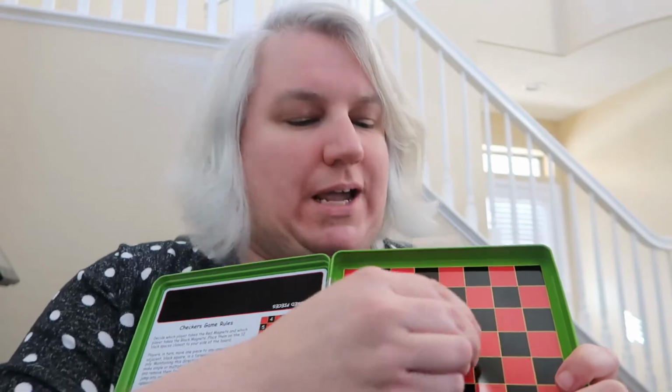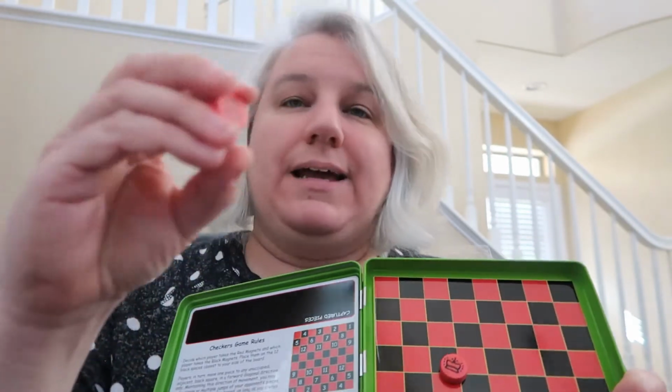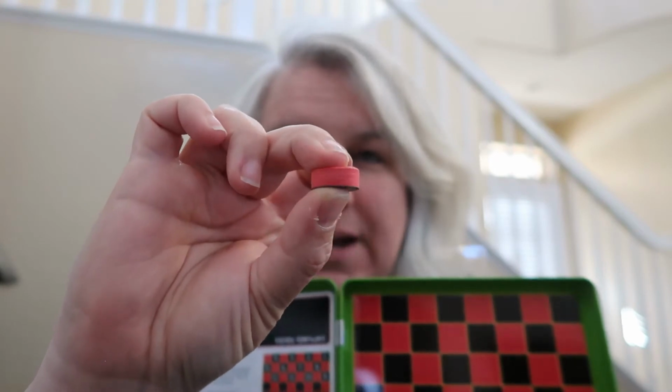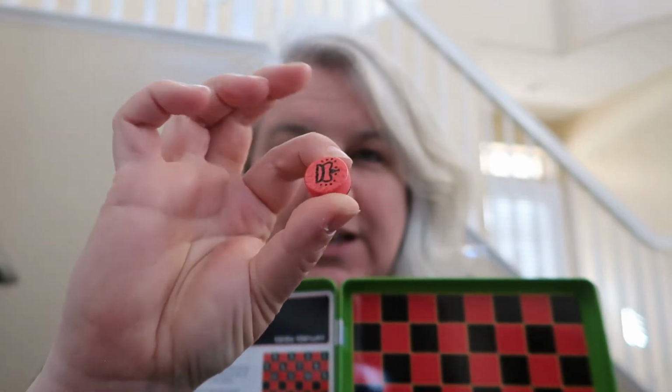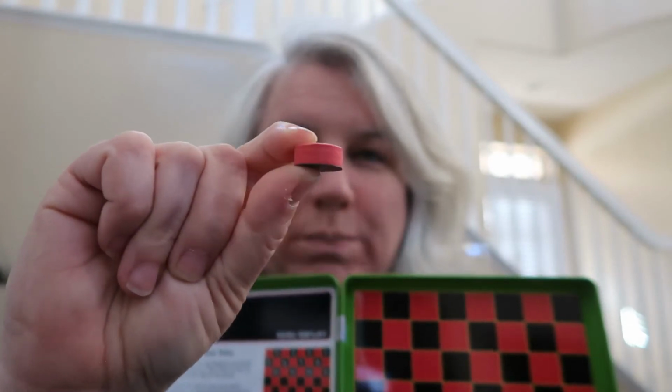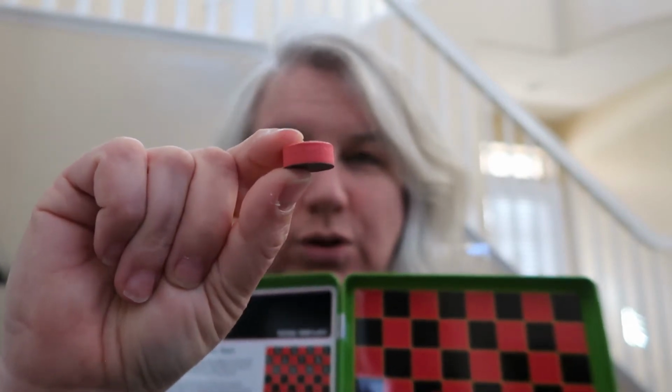So this is perfect for somebody like myself that has a kid that likes to shake things or has loose pieces. You can't really lose these. And the other great thing, if you can see, these pieces are made of quite thick foam. So they're not little. They're not something that you won't be able to find if it falls on the floor.